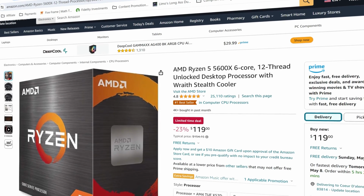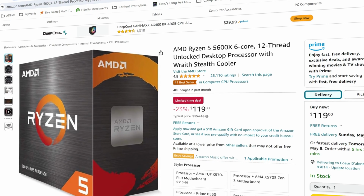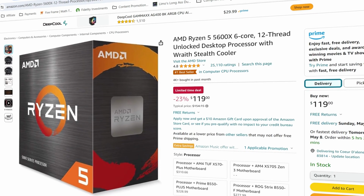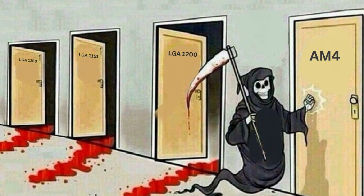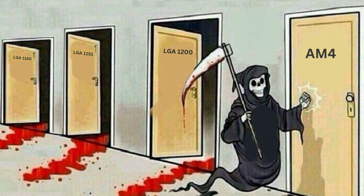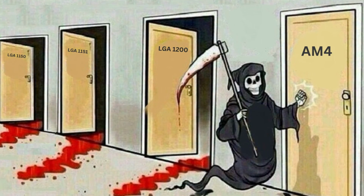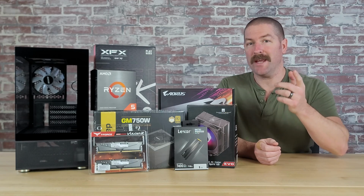And this is the kicker. I was able to pick up the 5600X from Amazon on sale for $120. That is an excellent deal. Now you might say, well, that's all well and good, but if you go with the 5600X, then you're just building on a dead socket and you won't have any viable CPU upgrade paths. But that's not entirely true either, is it?